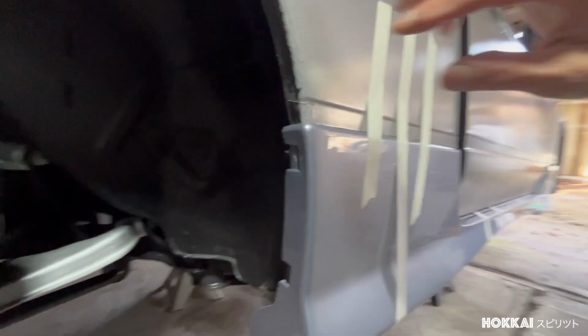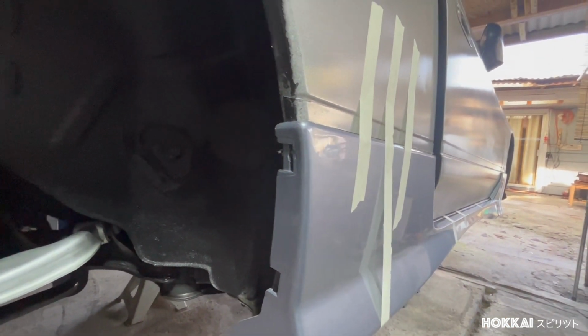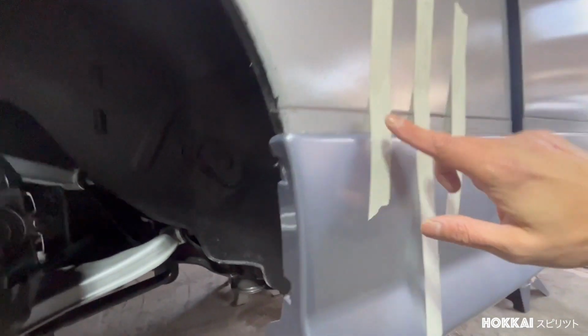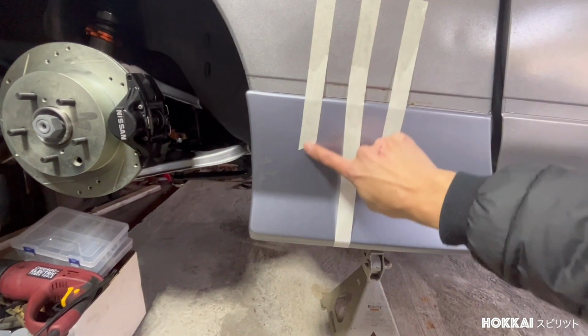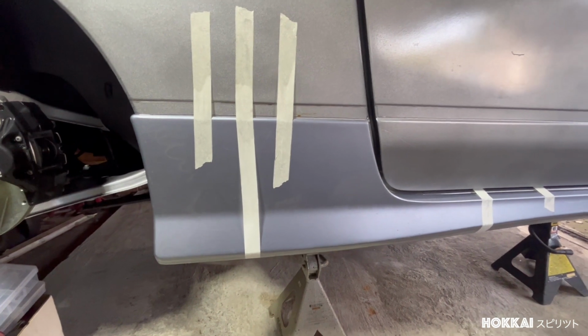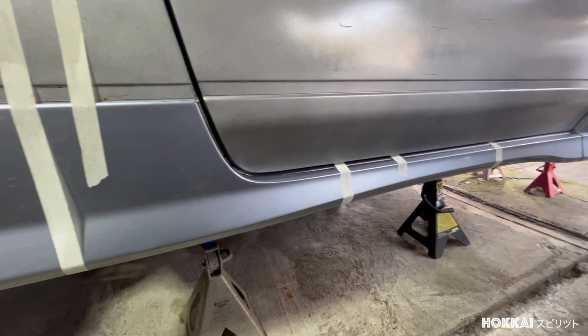So yeah, I do have the clips for this, I just didn't bring them with me. But I'm just going to test it out anyway. Just having the tape on there, my shoddy tape work right here, kind of gives me an idea already of how it's going to look and how it's going to sit. So whatever I need to work on.